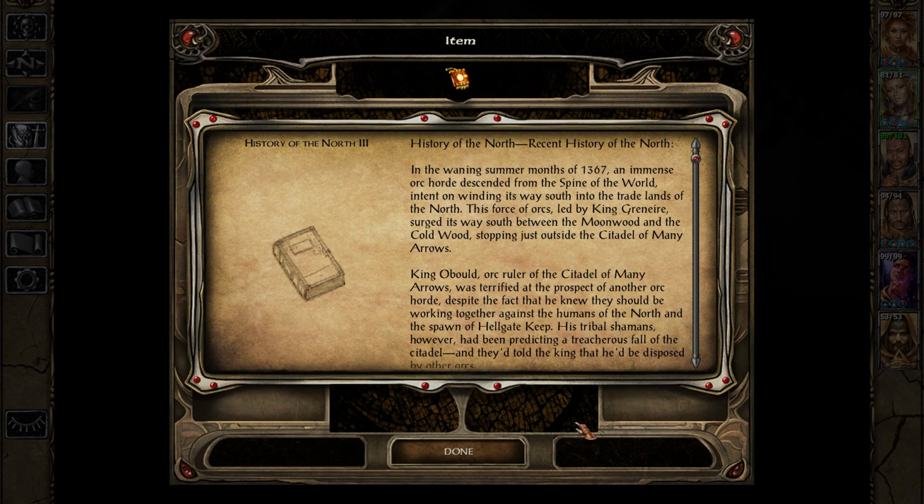In the waning summer months of 1367, an immense orc horde descended from the spine of the world, intent on winding its way south into the trade lands of the north. This force of orcs, led by King Grenier, surged its way south between the Moonwood and the Coldwood, stopping just outside the citadel of Many Arrows.